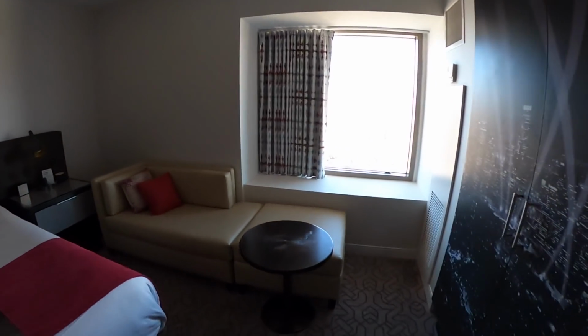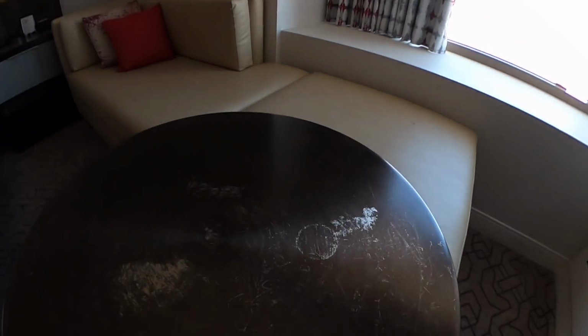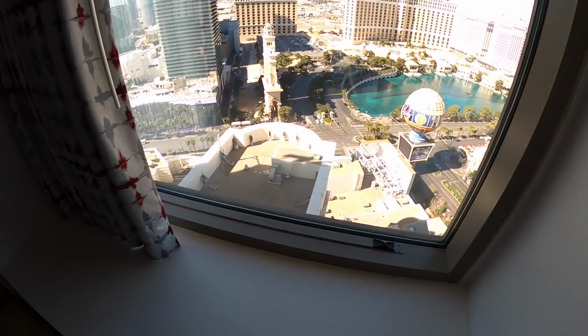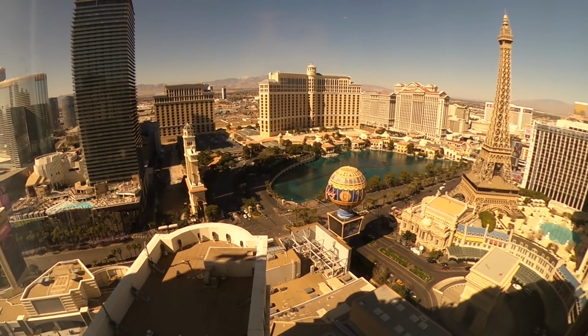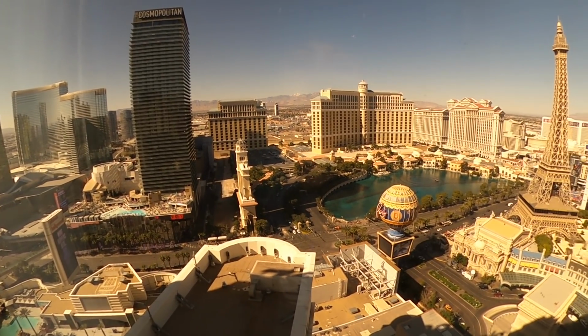So let's go ahead and check out the view. I really like this little sofa thing that's going on here. This table is a little bit scratched. Like, by a little bit, I mean a lot, but it's fine, whatever. And this is the view. Oh my God. Wow, that is the most beautiful view I think I've ever had in Vegas.